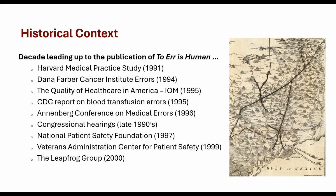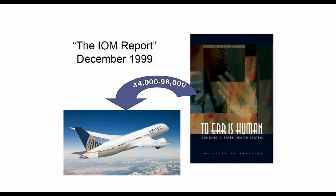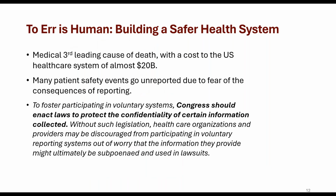So all of this is the decade leading up to 1999, 2000, when the Institute of Medicine report was published. And that was really a groundbreaking report because that's the report where they said between 44,000 and 98,000 Americans every year die from medical errors. So that's the equivalent to a jumbo jet crashing every single day. And we don't hear about it because it's hidden away in hospitals, but it's the third leading cause of death in the United States. For a while, COVID knocked it out of third place down to fourth place, but it's back in third place and costs the U.S. healthcare system almost $20 billion a year in avoidable costs.